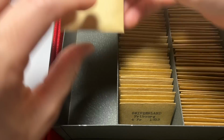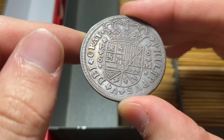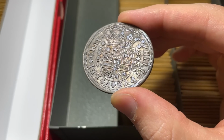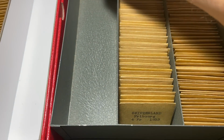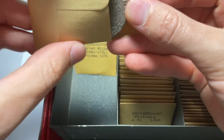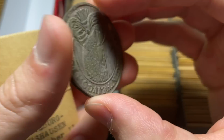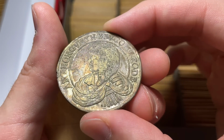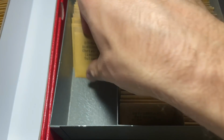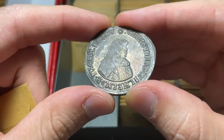And here we've got a 1718 8 reals of a little bit of a different type, but such sharp strike. Philip V. Very nice eye appeal. We're almost done with this first row, and I think given the length of the video, some people will find this to be too long anyways. But 1675, Schwarzburg-Sondershausen, Anton Günther II. Whoa. Some of these very well may be 1,000 plus in terms of their value, would be my prediction. Maybe I'm totally over excited, but I believe a lot of these to be quite rare.